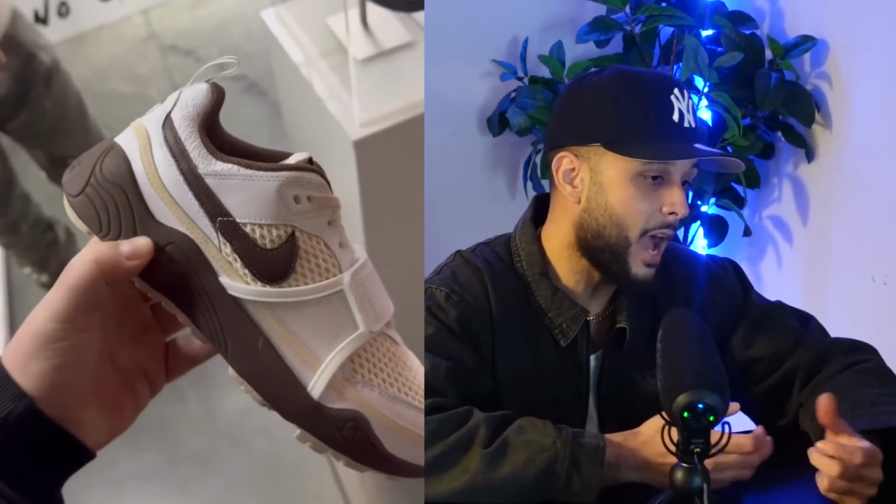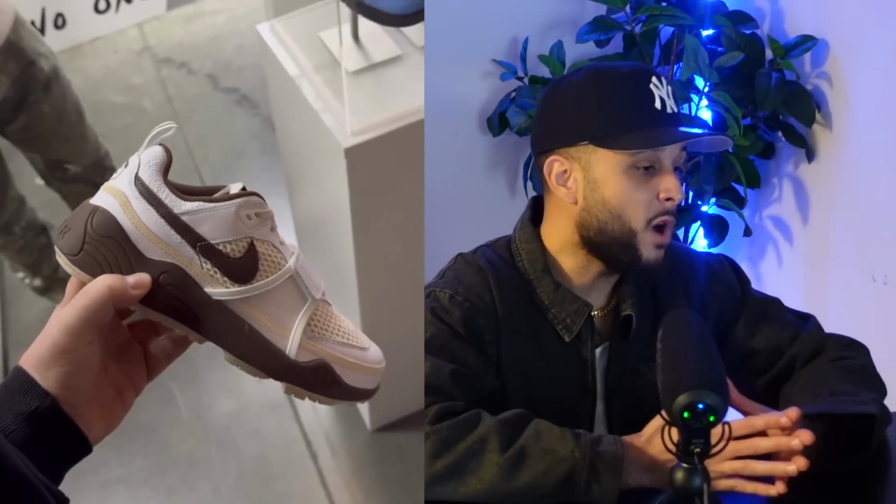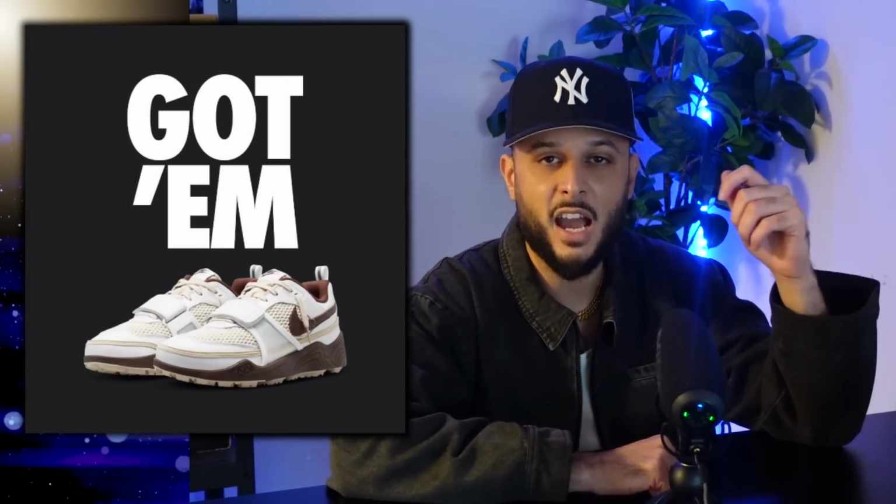Now, besides just the VIP access people, regular ComplexCon attendees also had access to this release, as Nike decided to hit us with a shock drop. The reason they had access to this priority access was because they were handing out these Travis Scott cards in which you had to scan the image with your SNKRS app in order to get access to the release. The only issue here is that, of course, the image did leak out all over the internet, so it was no longer exclusive to just ComplexCon attendees, but actually everybody was able to go ahead and grab these.